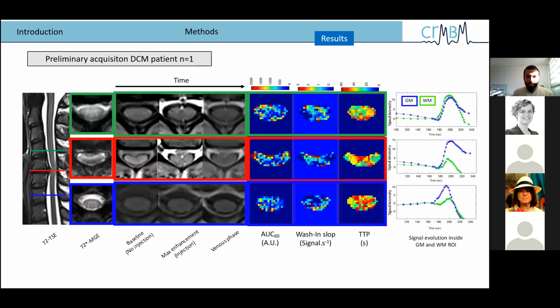So finally, it's possible to obtain maps of semi-quantitative parameters, voxel by voxel. So here we have 3 slices: above the compression, on the compression, and under the compression, with the relative DCE images and the relative semi-quantitative parameter maps for AUC, wash-in slope, and TTP.